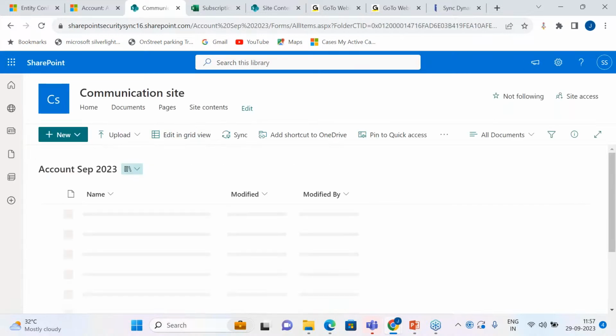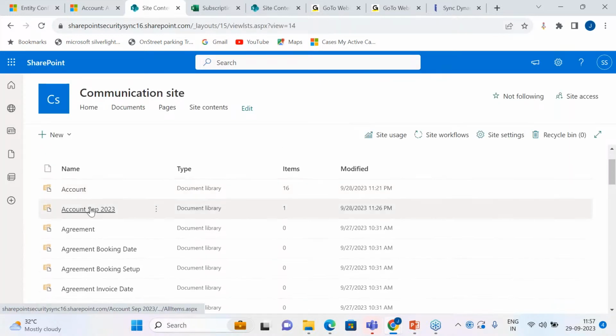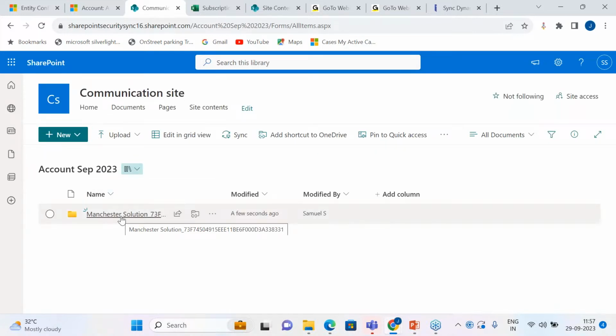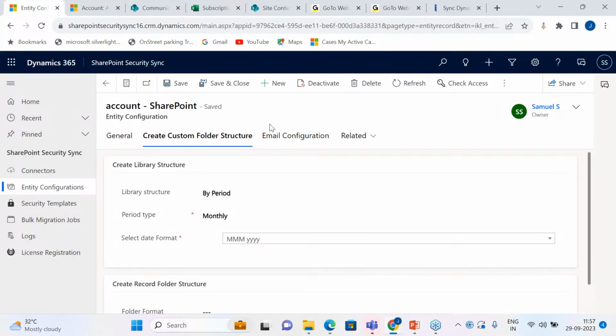If I click here, I can simply navigate to SharePoint. Here you see the account September 2023, since I have set the date format as monthly, that's the reason I see it here. If I go to the site contents, there you see this is a new document library that has been created in SharePoint, and inside that I can see the account we created. That's how you can create your own document library in SharePoint and upload or manage documents there. So managing the documents and reducing the CRM storage space has been done.